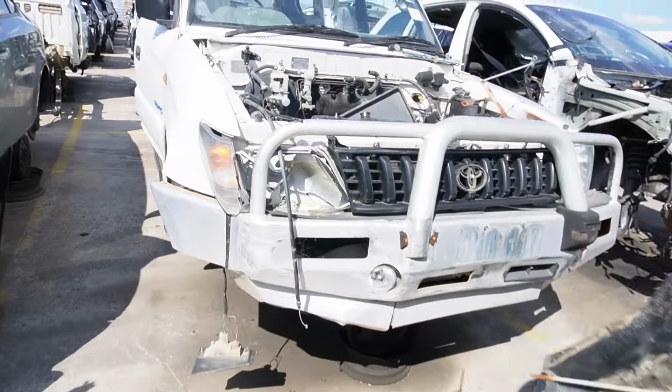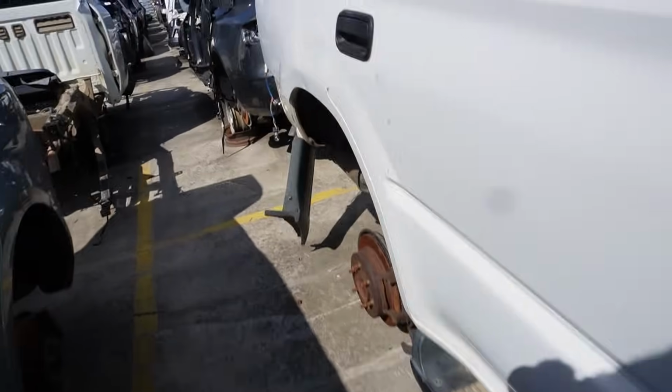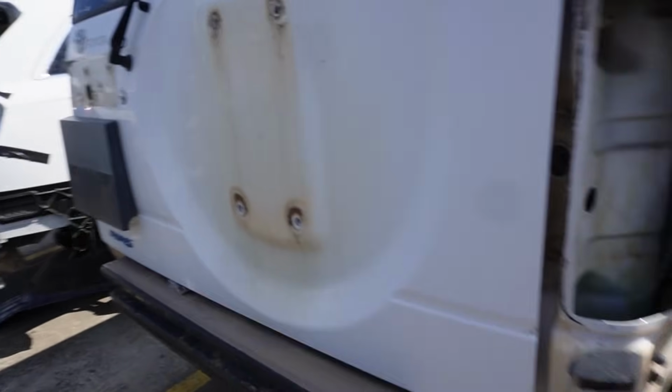My dad owns a 120 series, which is the one after this, but this looks like an RV6. So it came with a 3.4 litre 5VZ-FE, which is basically just a massive chunk of iron that rotates very slowly, doesn't make a whole lot of power.